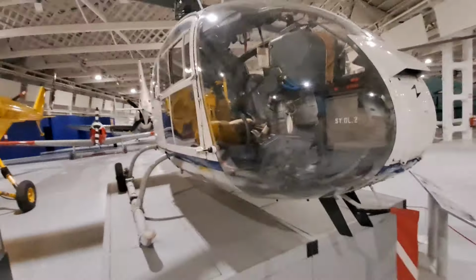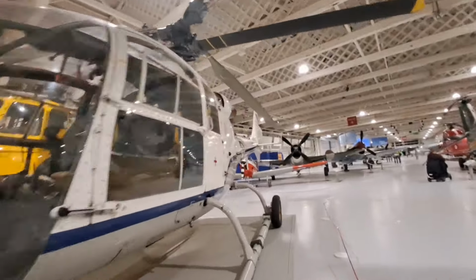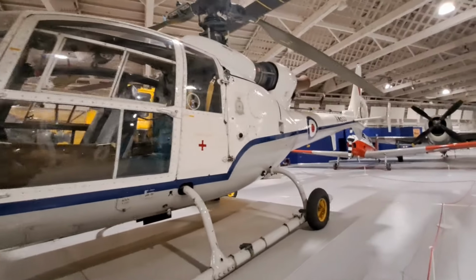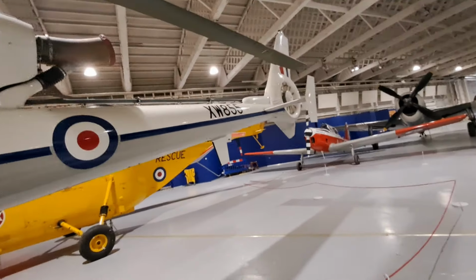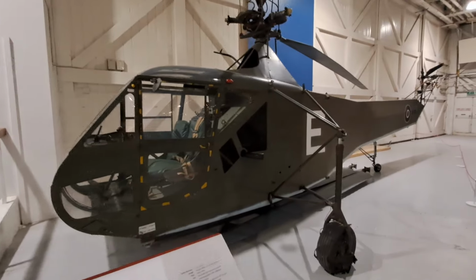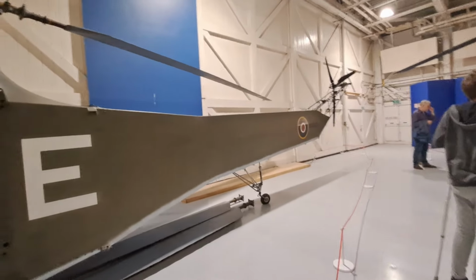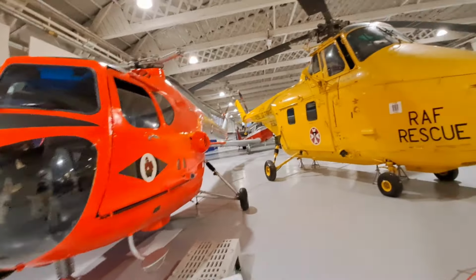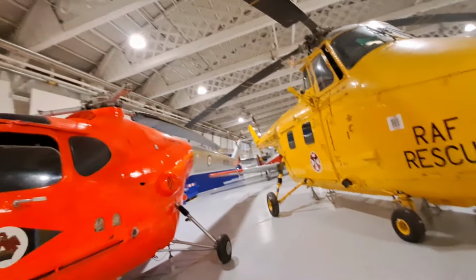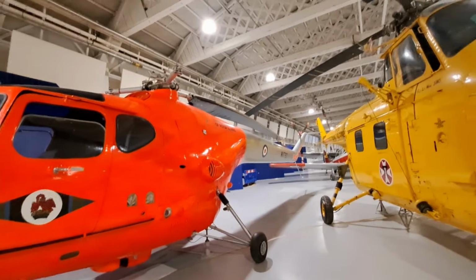This is the Western Gazelle, the only helicopter that served with all three of the services. That is the RAF, the Royal Navy and the British Army. This is Sikorsky Hoverfly. This is the Bristol Sycamore Rescue Helicopter. We have one of these at Middle Wallop, but it's not in this livery, it's an Army Air Corps livery.